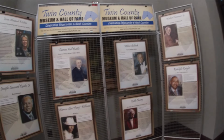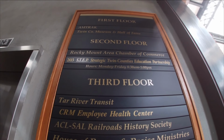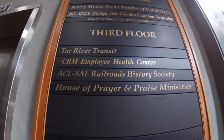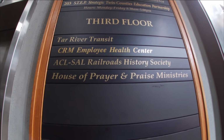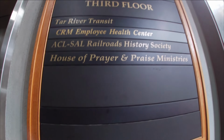And this is the Twin County Museum Hall of Fame. I always wonder what's on the other floors. The Chamber of Commerce. A STEP program. Third floor has Tar River Transit, Health Center, History Society, and House of Prayer and Praise Ministries. Very interesting.